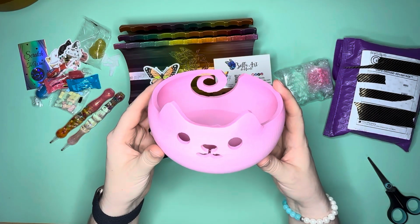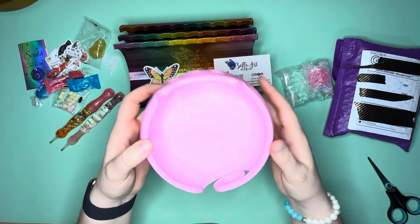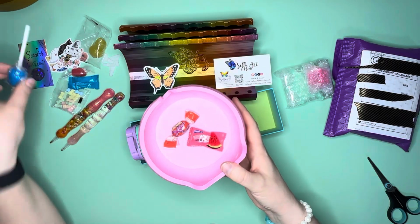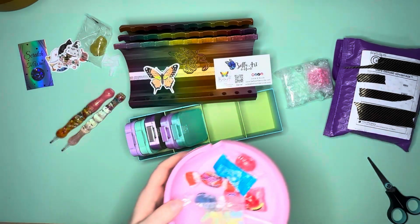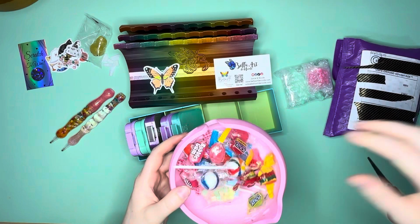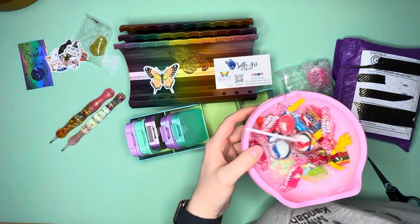So I was like, this is an adorable little 3D printed kitty cat tray, and I got it in this pink color, and that is perfect for candy. So this is going to be my desk candy tray, because right now I am using 2 separate trinket trays. I'm not a big candy eater. I don't eat a lot of candy in one sitting.